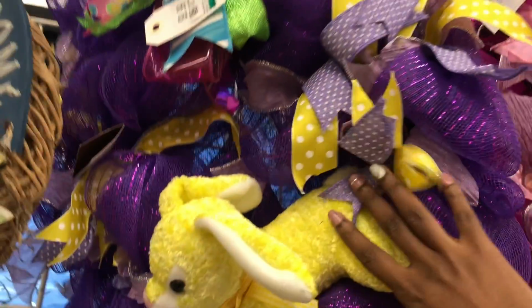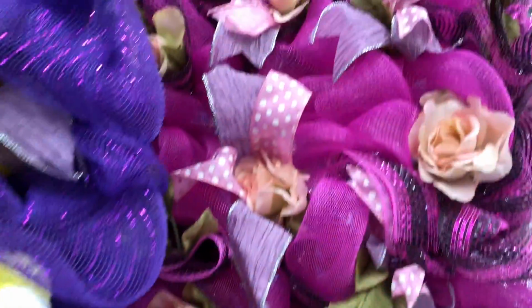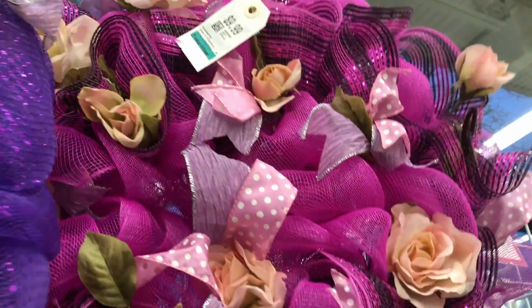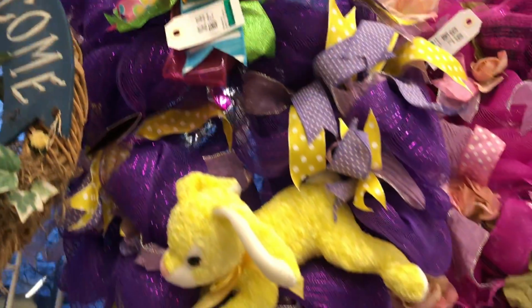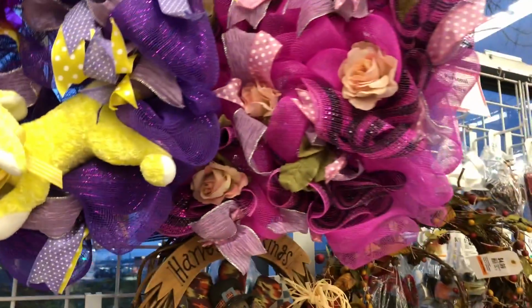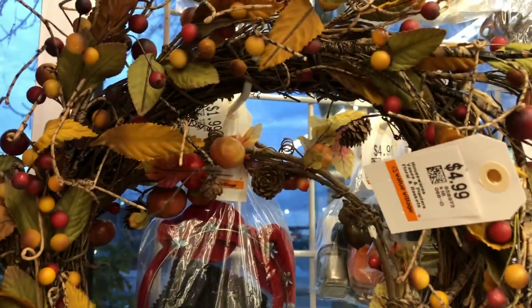You've got an Easter wreath here with actual stuffies in it. That's pretty. And this one with the floral, again, great for Easter. A lot of work was put into these, and they are $9.99. I just think that's kind of cute. I don't know how much they would resell for more than that, but if you can get something cheaper, you can make it your own.